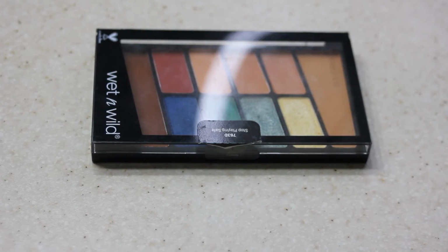Alright, now on to the final part of this video. We are going to update my Pan That Eyeshadow project. So this is a shade that I have in until I hit pan on it. And I have been working on the Wet n Wild Stop Playing Safe palette, shade number 8, which is the shimmery green shade. As of last update, I had used it 9 times, and now I have a total of 14 uses, so I used it an additional 5 times this past month, which I was really hoping to use it a few more times and hit pan on it, but it is still going to be staying in this project. But I will go ahead and insert some progress pictures before I show you what it looks like now.